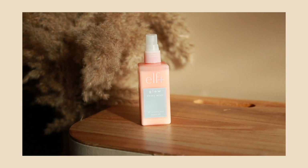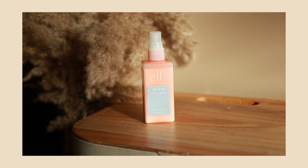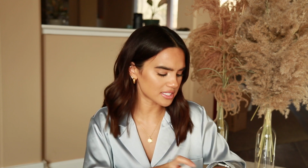And then the other one is the e.l.f. Glow Dewy Mist. This one is kind of more milky. There's not a lot of shimmer or pearlescence to it. In fact, I don't think there's any shimmer or pearlescence to this one. It's quite thick though, as you guys can see, so it's really moisturizing and kind of like a spray coconut oil. This one's more winter targeted for me. Sometimes in the summer it was a little too heavy, but I really like how it gives my skin that super dewy look, while also providing some hydration. And it smells amazing. It literally smells like coconut milk.